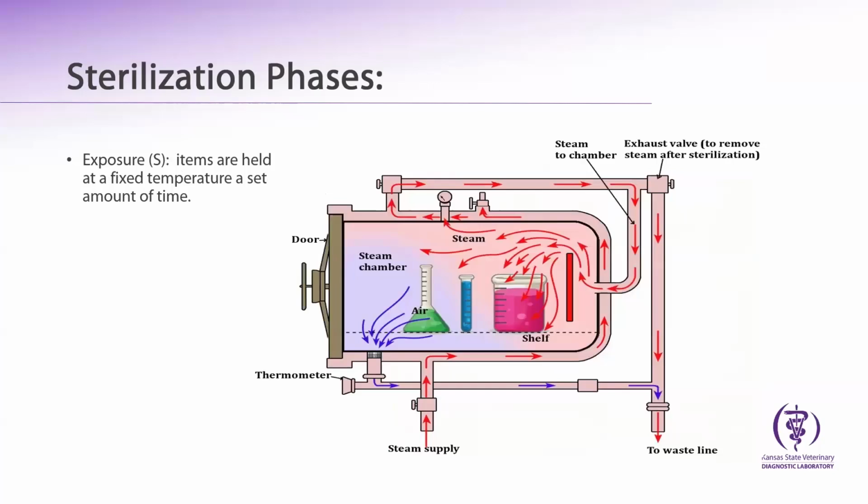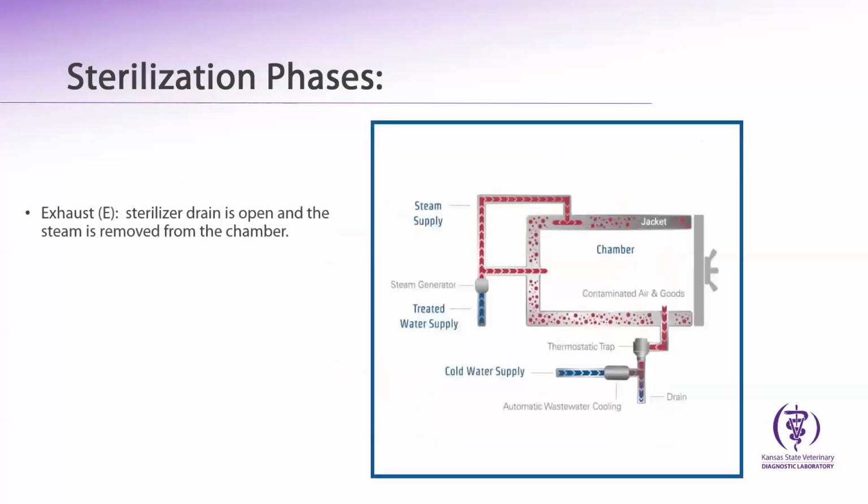So during the exposure phase, the items are held at a fixed temperature for a set amount of time. What you actually see there is where you have the steam coming in, and the steam is actually getting to all the products within the load. If it can't get to it, it can't sterilize it. So therefore, we actually need even airflow. So in the exhaust phase, the sterilizer drain actually opens, and it allows the steam to get pushed out by the air that's coming into the autoclave and removing it from the chamber.